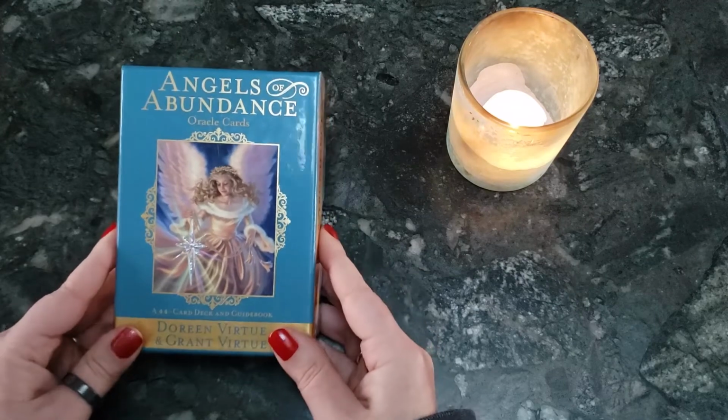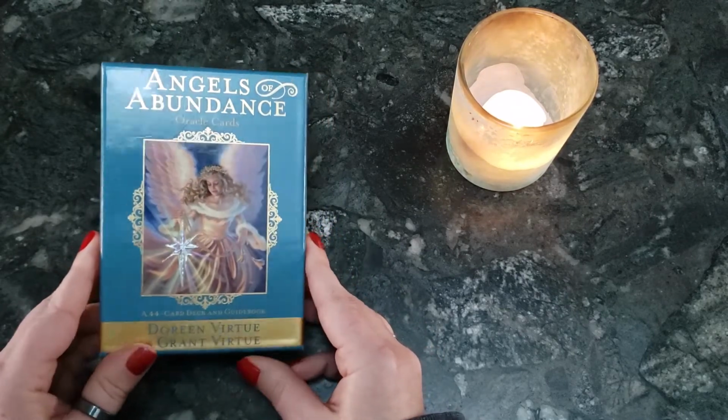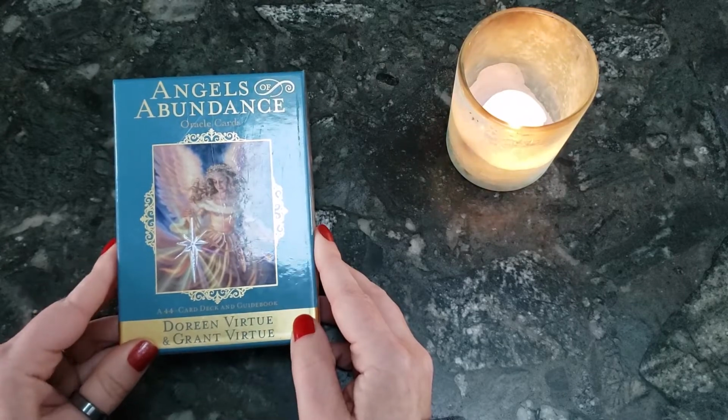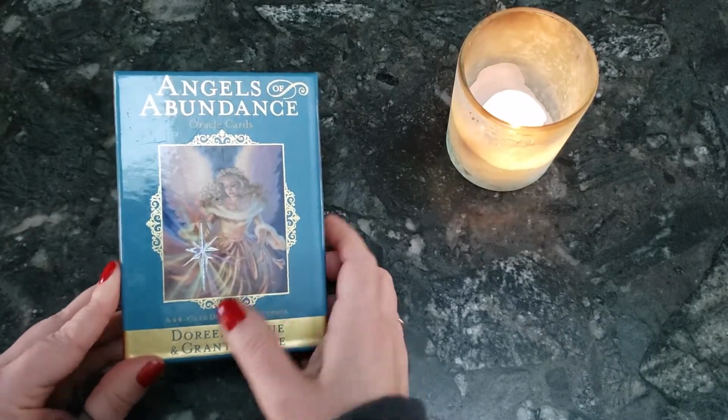So this is one of her very last angel decks that she did. It may actually be the very last one. I highly suggest you check out my Doreen Virtue videos that I've talked about, but these are out of print. She pulled everything off the shelves and out of production. This is a 44 card deck.